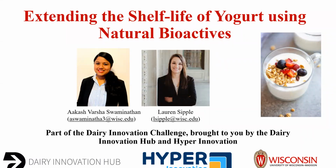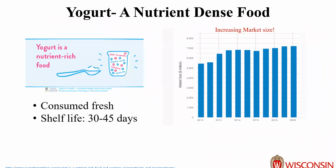Good evening, everyone. Our proposed idea is to extend the shelf life of yogurt using natural bioactives. Yogurt is a dairy food favorite and a nutrient-dense food that delivers macronutrients such as proteins and fat, and also micronutrients such as vitamins and minerals. Increasing demand for this product has increased the market size this past decade, as seen in the graph here.